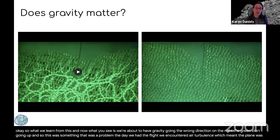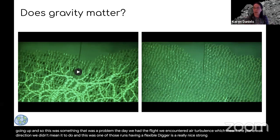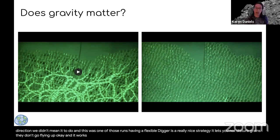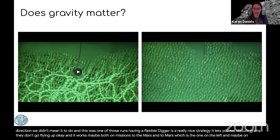So what we learned from this was that having a flexible digger is a really nice strategy. It lets you not disturb grains. They don't go flying up, okay? And it works maybe both on missions to Mars, which is the one on the left, and maybe on ones that eventually go to asteroids as well.